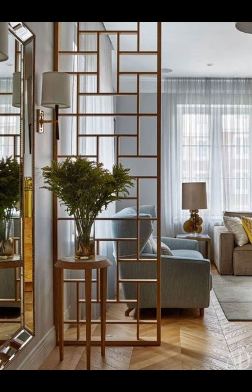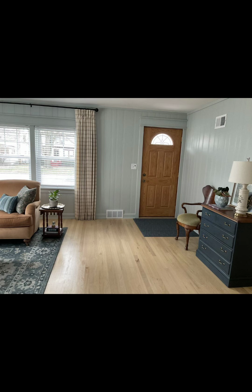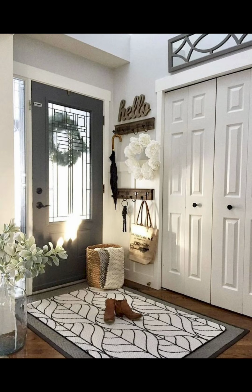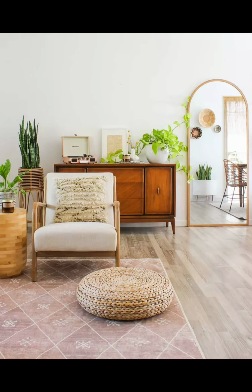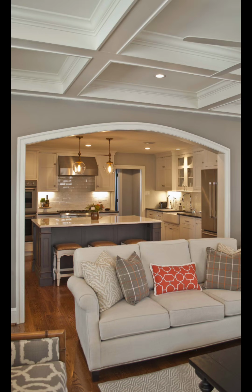Imagine it like magic. Your furniture seems to hover, letting the room breathe and giving it a trendy vibe. So when shopping for furniture, keep an eye out for pieces with legs or see-through elements. It is a simple trick that transforms your living space into an airy and stylish heaven.